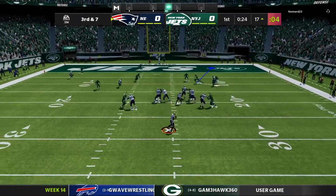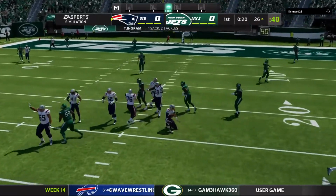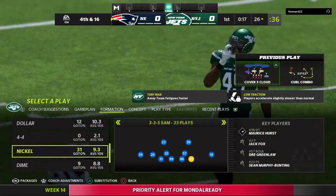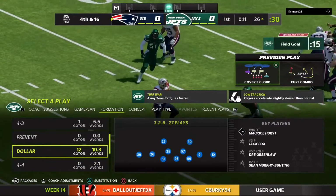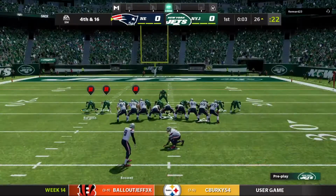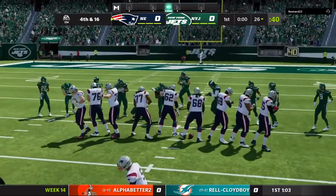Now Mahomes. Under pressure, and he'll go down back at the 26-yard line. Looks like a 9-yard loss, and it also brings up 4th. The Patriots will bring on the field goal unit. On the right hash, it's a 43-yard attempt.